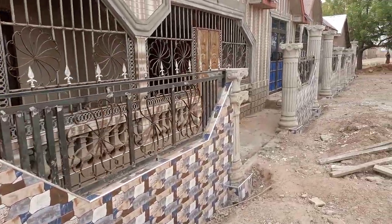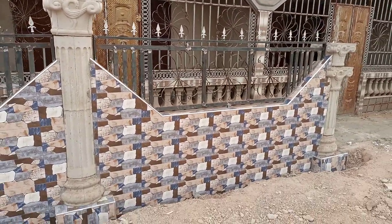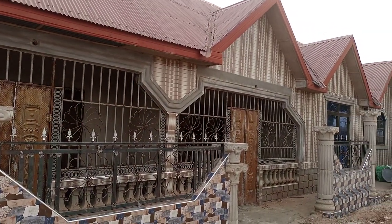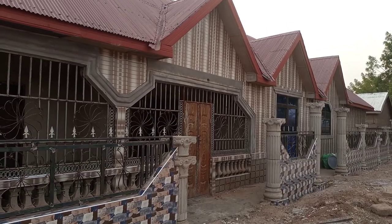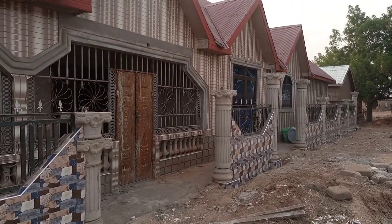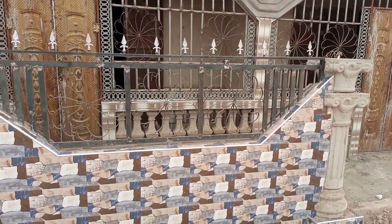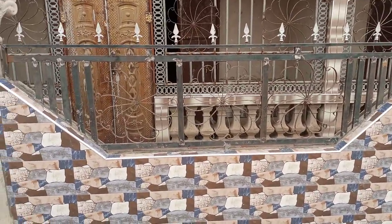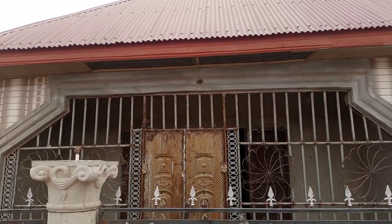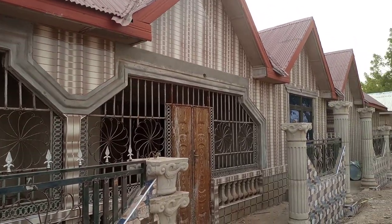So family, that is what is going on here. If you want beauty, come to Queen's Guest Palace. If you want to see the real beauty of building, come to Queen's Guest Palace. This is where you see all the beautiful things about building and the plans. So we have very good plans for the project, and we have almost everything here. So that is it. We are working very, very well.